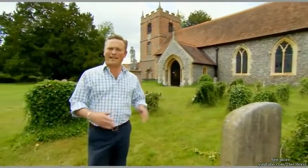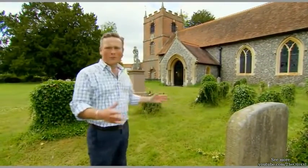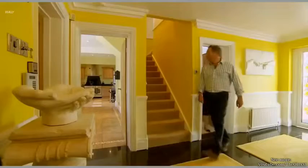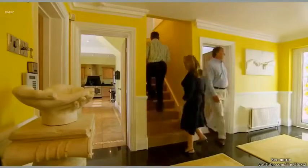Well, I thought we'd start today's escape to the country in this gorgeous rural churchyard. But why and where are we? Well, join me in just a few moments and I'll tell you. Today I'm on the trail of a property for a sporty couple ready to make a new start.